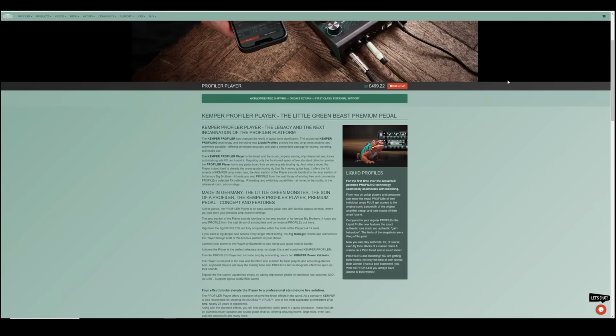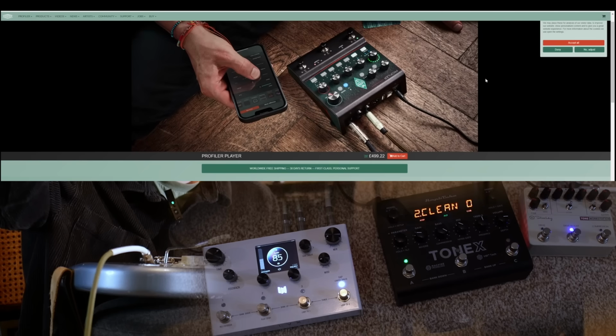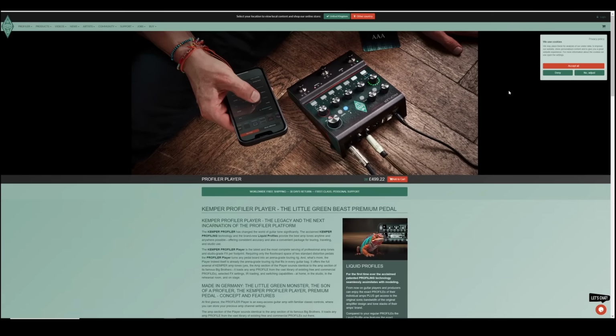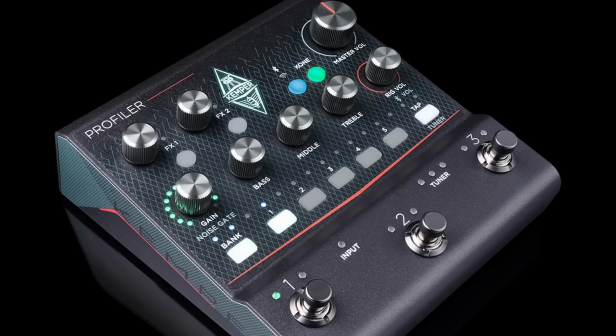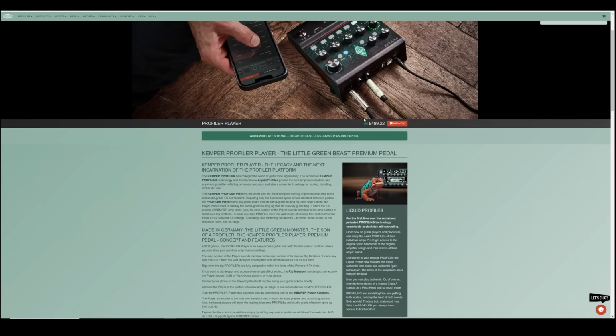Earlier this year, we saw the release of the Tonex, and this was a thing that I thought people had been asking for a long time from Kemper. Yesterday at 5 p.m., this was announced, and this appears to be what I think might end up cannibalizing quite a lot of Kemper's sales. I thought the Tonex was the thing that I've seen people talking about for ages, Tone Junkie included, asking for a smaller Kemper style thing that people could put on their pedal board. And it seems this is exactly what people are asking for.